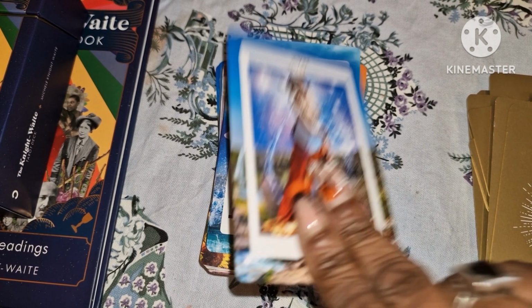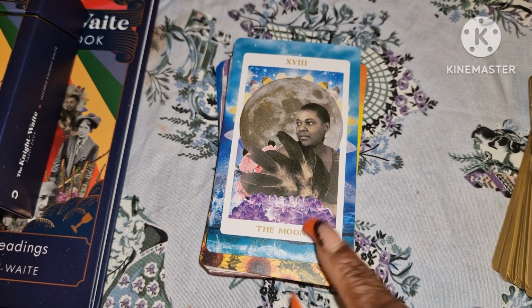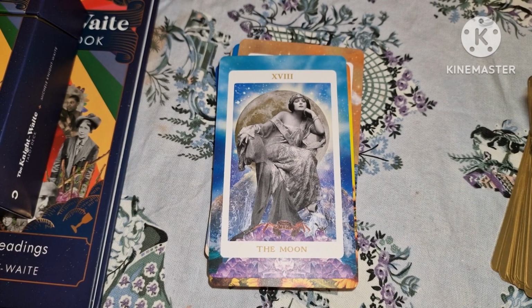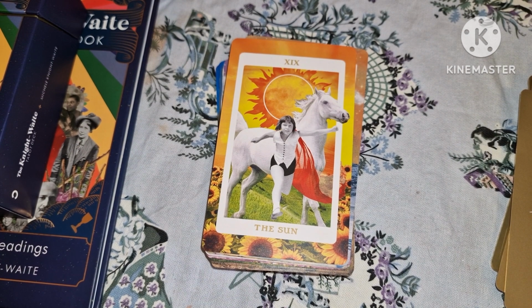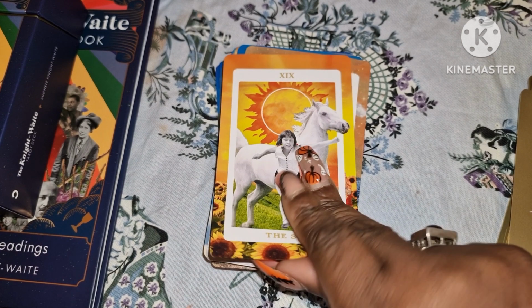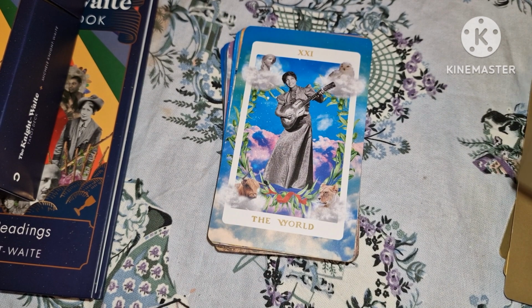And I love how this deck uses different ethnicities. For the Moon card, there's two moon cards. You've got this one, which is my favourite one, and then you've got another moon card. You've got the Sun, for child, but the child's not a toddler in this one. Judgment. And the World.